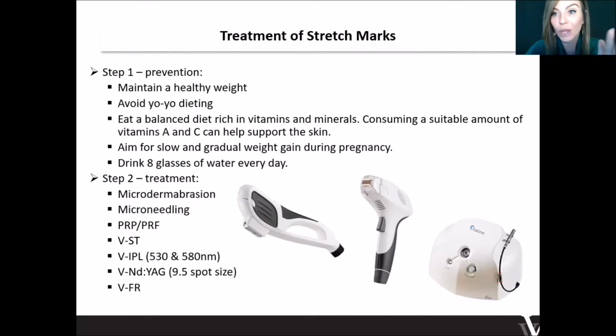Stretch marks are deep. Remember, it's a tearing of the dermis. Why is it soft and almost divoted when you touch it? You can tell the actual overall dermis has been torn, not just the epidermis, not just the superficial layer. So with the VFR, we're able to reach that depth. We're able to actually get down into the reticular dermis, and it has high heat. So we're able to really get in there and stimulate a ton of healing. And of course, healing equals collagen.